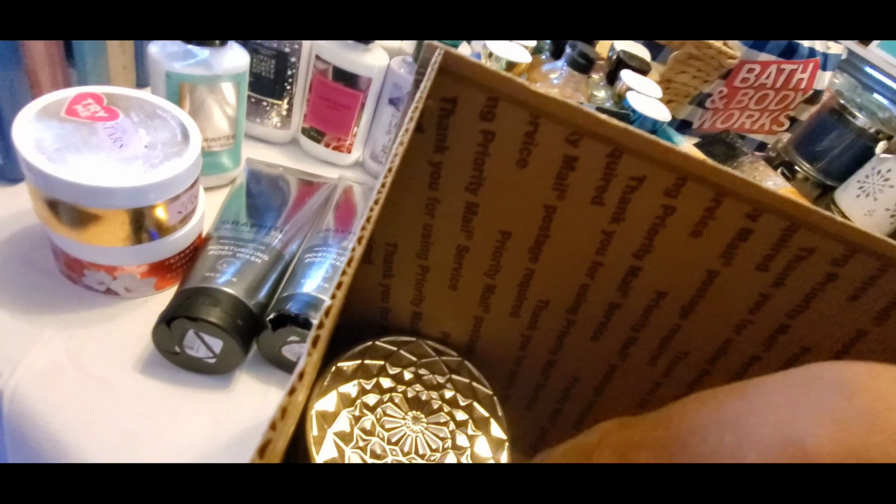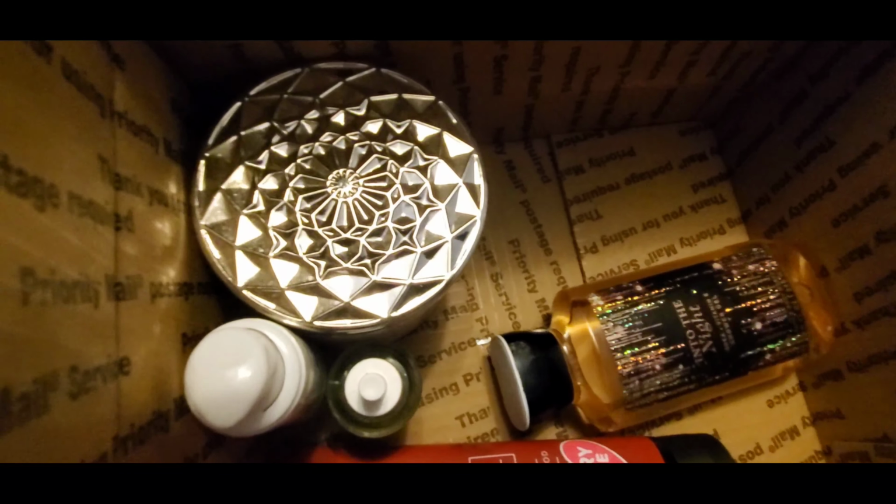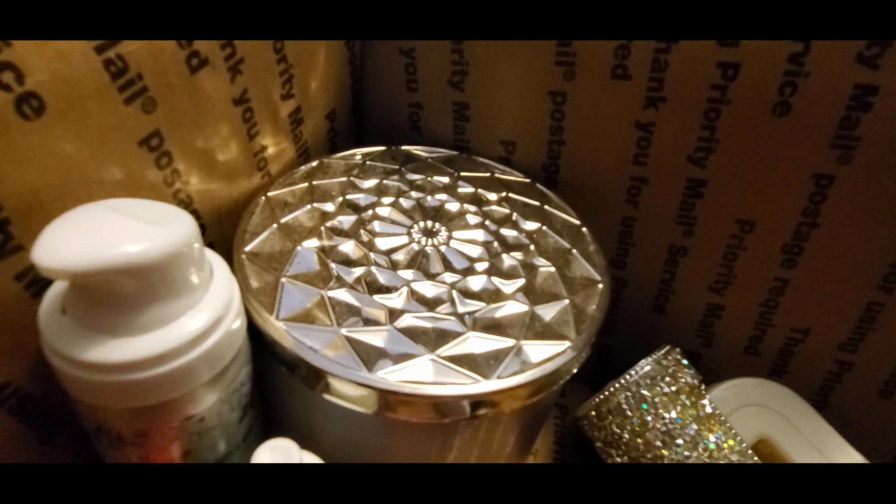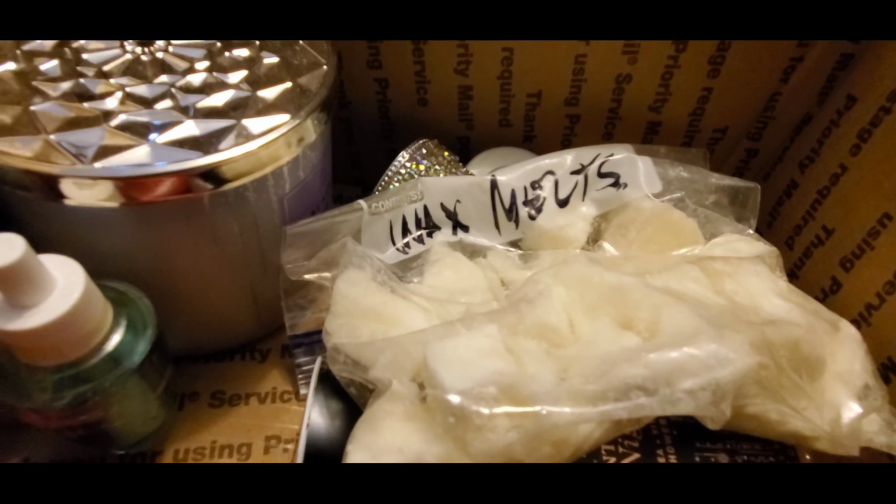There's a body lotion. There's an oil. I will be individually wrapping that oil, and that hand sanitizer in plastic Ziploc bags. The thing that shall not be named, because I can't think of the name of it, that right there. A nice size box of, bag of wax melts. A hand soap.